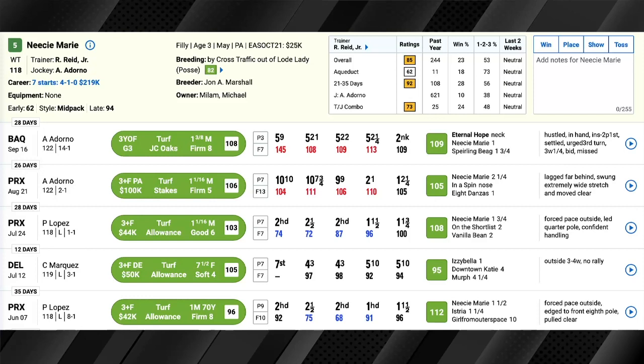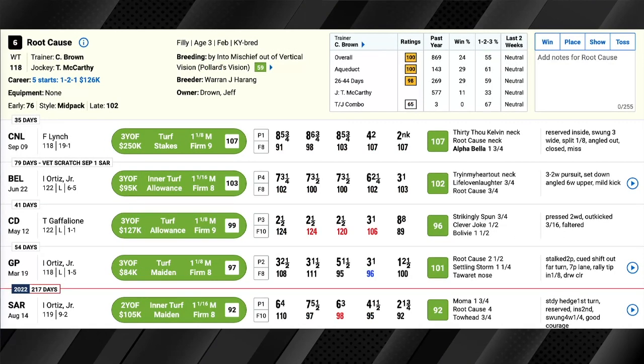The number 6 is Root Cause, and she's a horse that is coming out of a race at Colonial Downs that a couple of these exit. That's the Virginia Oaks. And Craig, all things considered, I thought she got a great trip that day from Fergal Lynch. She saved ground every step of the way, was held up, but that's kind of the way this horse needs to be ridden. She wants to be held up towards the back and make that one run. And she had to navigate a little bit of traffic, got through, couldn't quite catch Thirty Thou Kelvin.